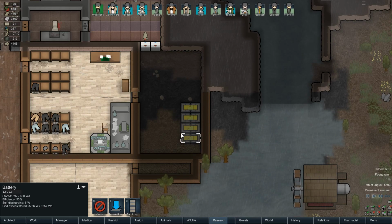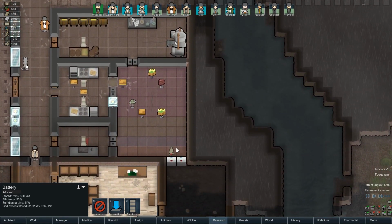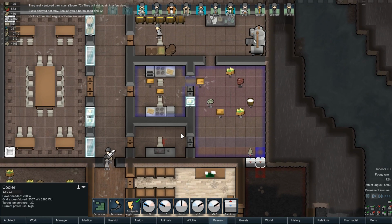So I think I'm going to just disassemble these batteries. I don't have anywhere to reassemble them yet. I don't have a designated room at this point. Cool. It is actually getting it cold enough. So that means that this setting will work with just 2 of the coolers.